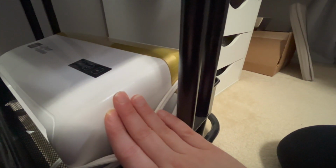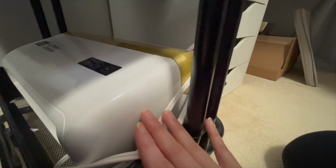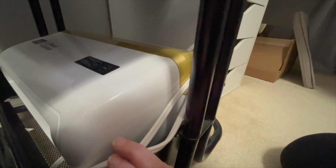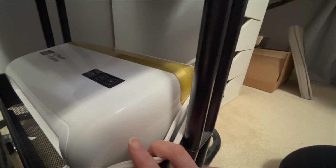I am torn between the Spellbinders new and improved one, I forget exactly what that one's called, or the Big Shot. I'm torn between those two. If you have one or the other and you have a preference, if you've used both and have a preference, please leave me a comment down below and tell me your thoughts, because I am wanting to get one. But that is everything that is on my cart.